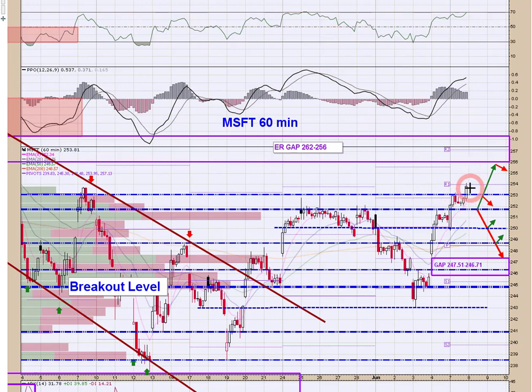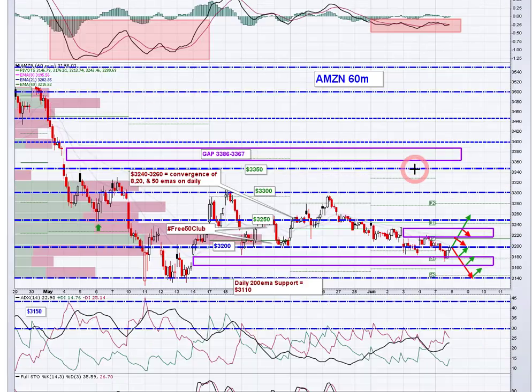So now the target is 256. And I would be cautious if we came back and dropped below 252. I wouldn't want to see that if I was a Microsoft bull. So be ready with those levels.